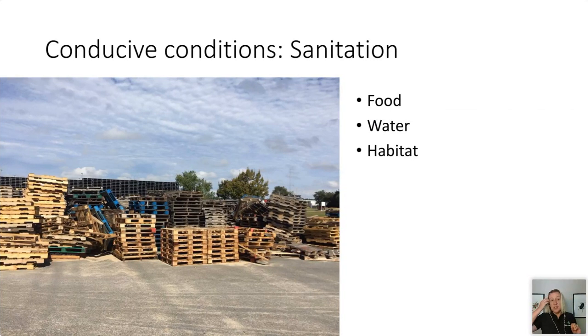This was a picture I took outside of a brewery. This is, again, great habitat. It's nice and protected. Sitting there were old pallets that had been sitting out there for a while. Now imagine what happens if you need some of these pallets, you get a forklift, pick up a bunch of these pallets and bring them into your facility. And all the mice are living in those pallets. You've just transferred that into your facility.